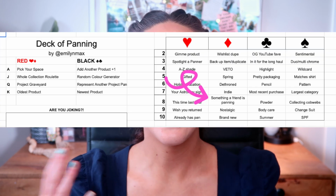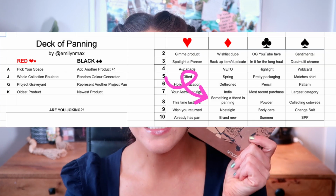I rolled in the prompt, something a friend is panning, a second time, and for that I decided to roll in my Smashbox Cali Contour Kit because Emily is, and I think still is, working on this product, I believe in her whole collection project pan, and she is working on the contour shade. So I gave myself a goal of reaching for the contour shade a total of 20 times, and I've reached for it 6 total times. So we still have 16 uses left to go.